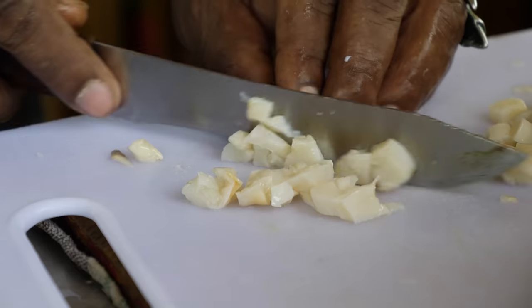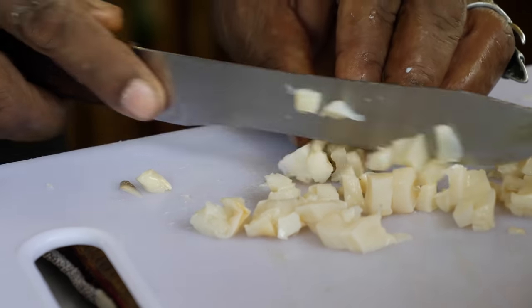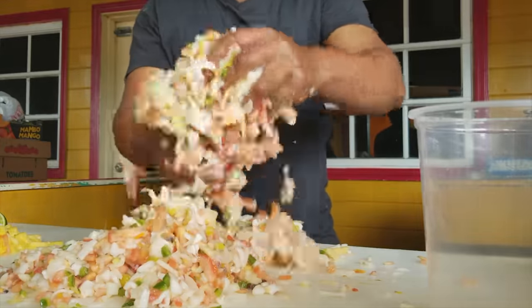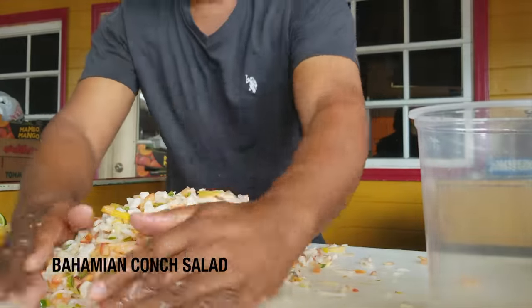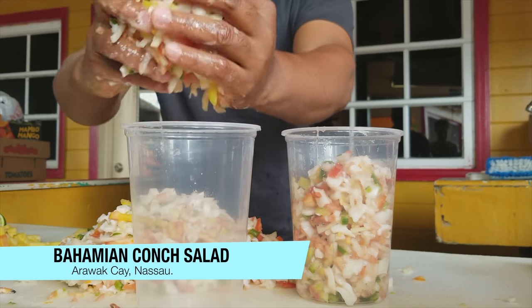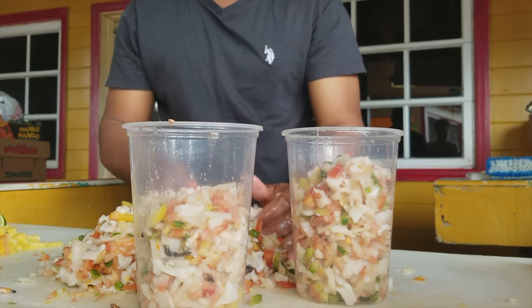And this one, to find it here, trust me, I've had it here before, and after having it here, I said, no, I'm going to have to come film this. Some of the best conch salad I've ever had was in Nassau. Jamaican conch salad is not Bahamian conch salad. Let me say it again: jerk is ours, conch salad is theirs.